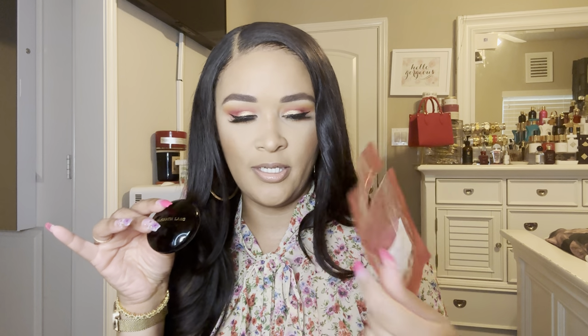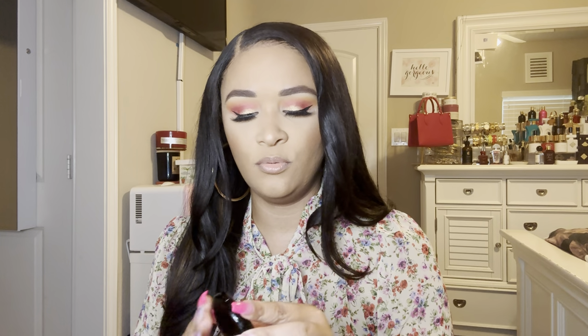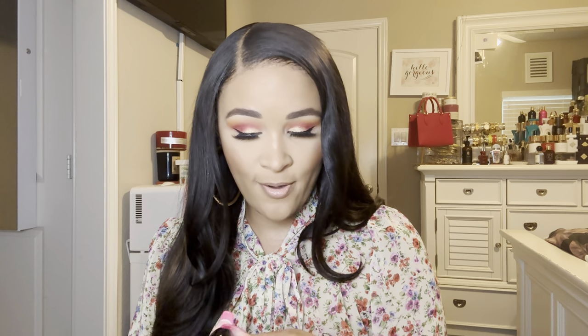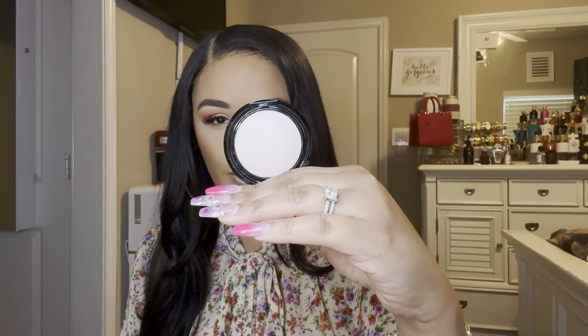From Pat McGrath, this is what the packaging came in, but I picked up the new Baby Pink Skin Finish Sublime Perfection Blurring Under Eye Powder. I heard good things about this, and I like me a good brightening pink under eye powder. So excited to try that.